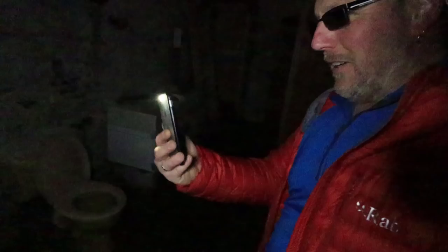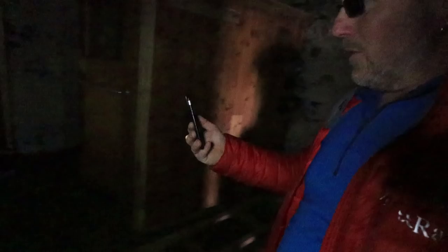Oh, I found the dunny. There's the toilet. Gosh, only knows what's in here, and the sink. What else have we got in here? It's really dark. This is a sauna and a shower. That's a sauna. Can you get in there and have a look? I can't, but can you see in there? I can't get in there, but I'm sure you can.